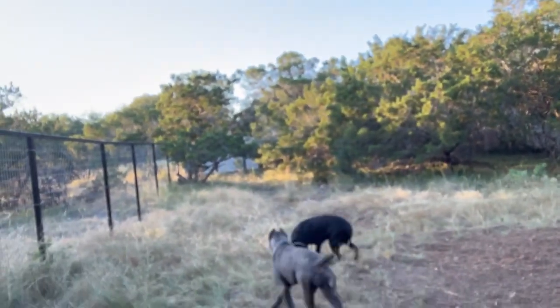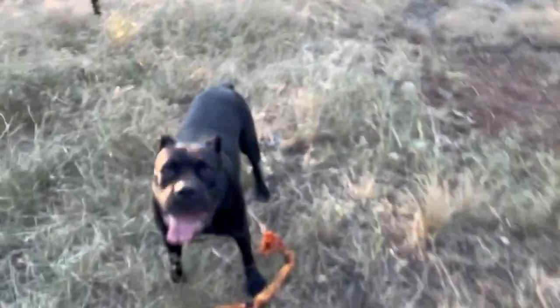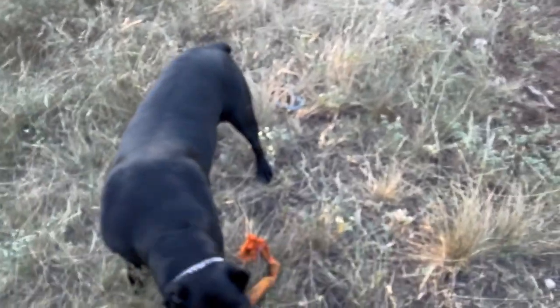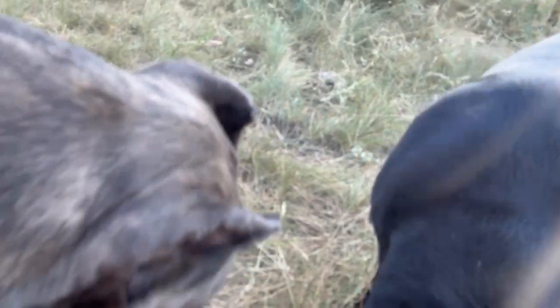Ready, Dolce? Go get it. Look at her jumping in the air. She'll catch a ball mid-air. A lot of times she'll just catch it mid-air. But this little girl, this Lucia, man, she's also extremely athletic and she can jump so high.